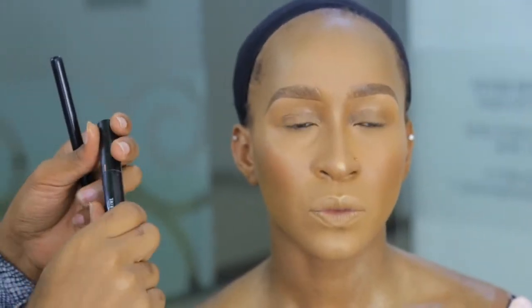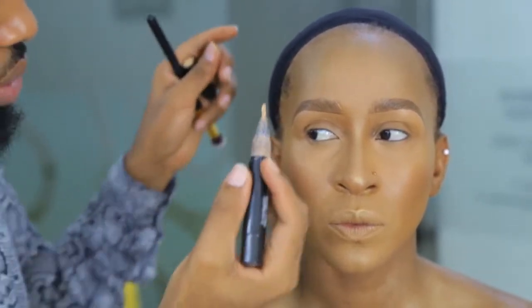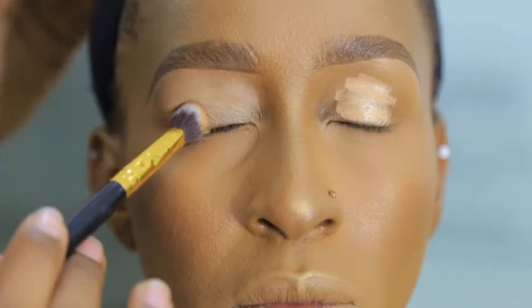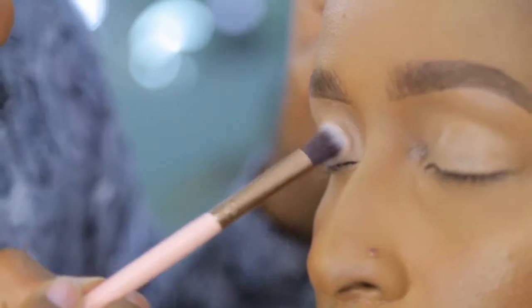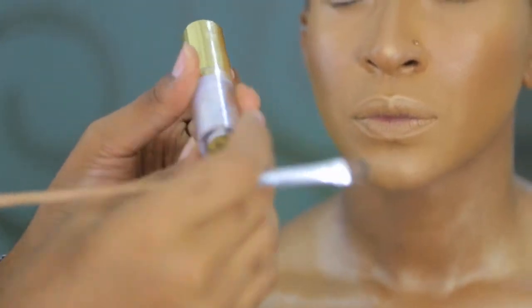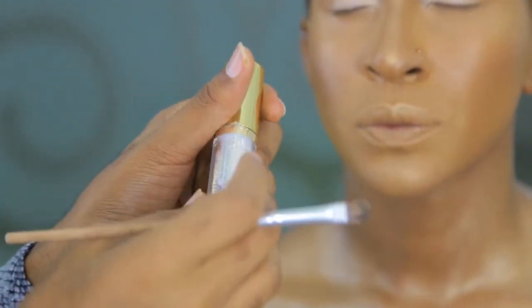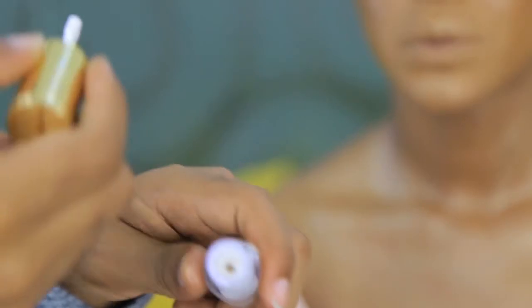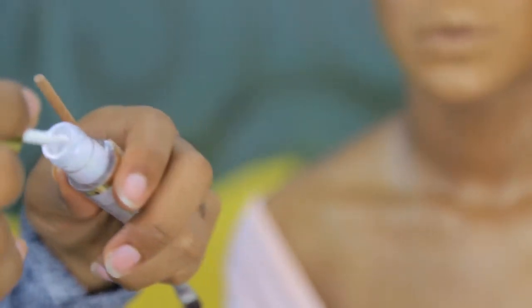So we're going over with the Prep and Prime MAC Stick that I'm going to use as my base for the eyeshadow. With my Milani eyeshadow, it's metallic and I wanted to give off a purplish pinkish vibe.